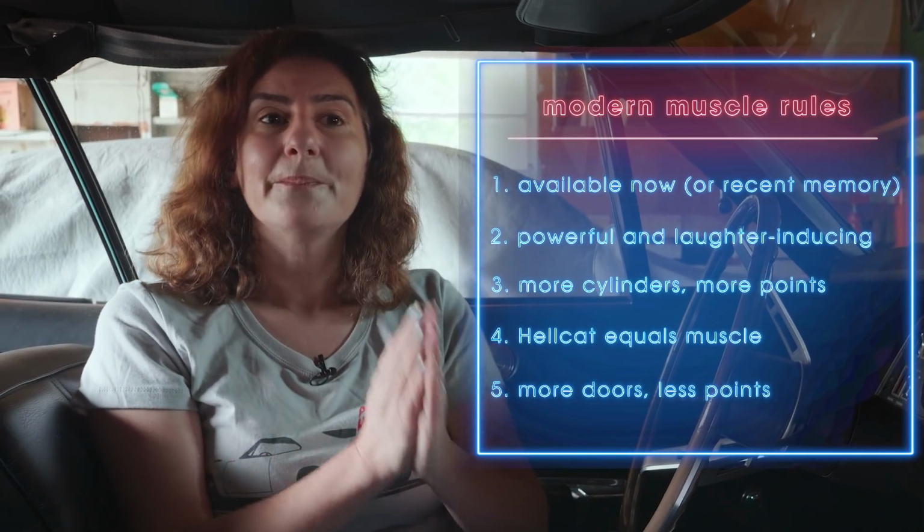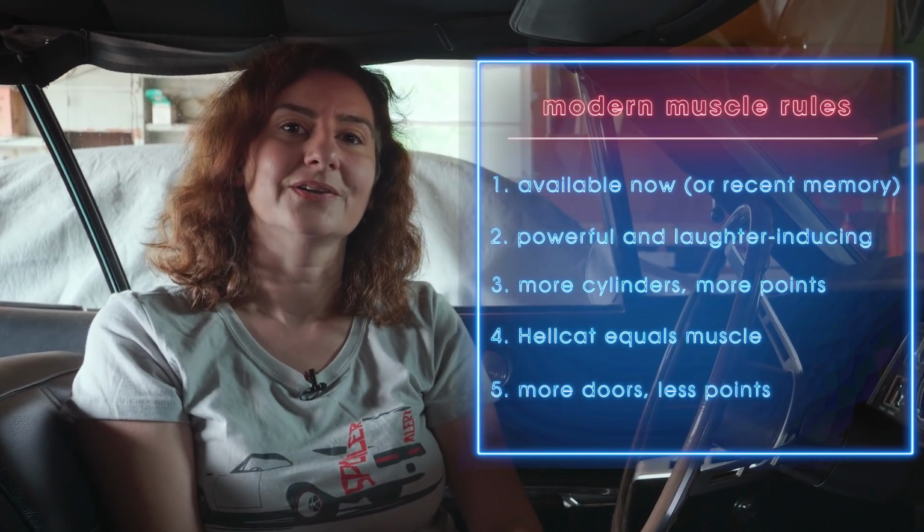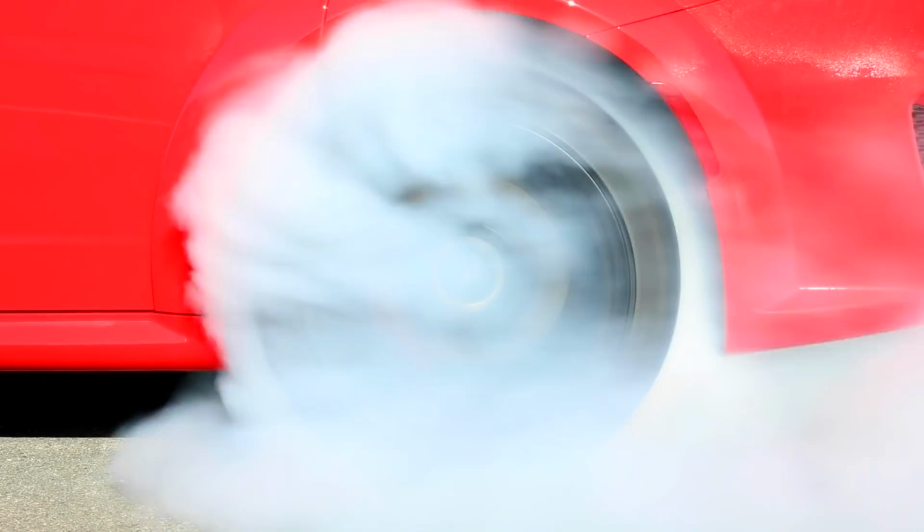Today's Charger has too many doors to crack the top 3. See the rule that I made during number 6. But it's one of the best all-around cars on our list. Impressive even in 392 trim, and downright remarkable as a Hellcat.